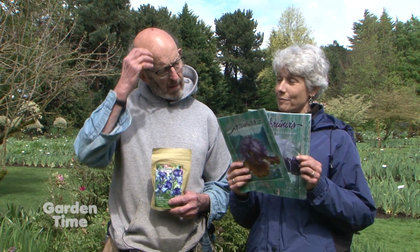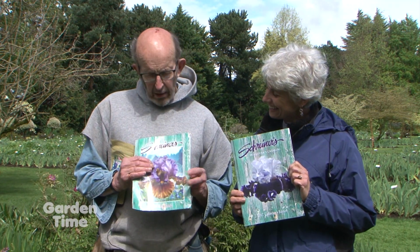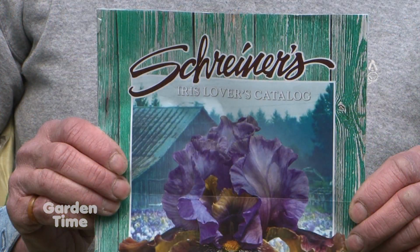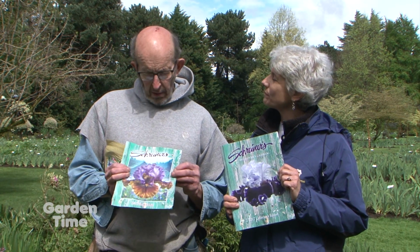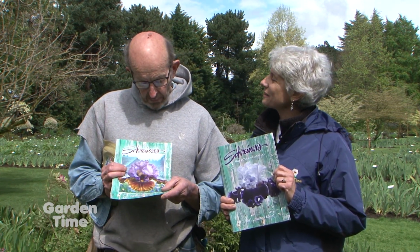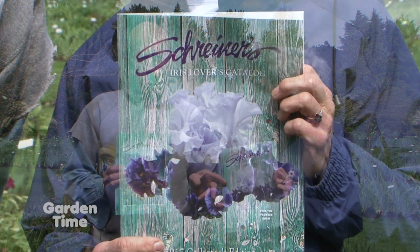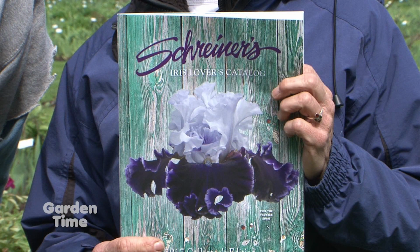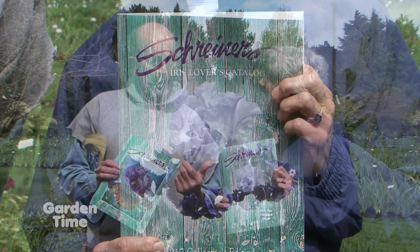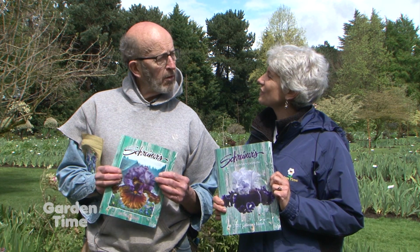So really, if you want to come out to the gardens now, you can get the fertilizer, and you can also pick up catalogs, which are really important. This is our mini catalog that came out, I think, in January of this year, 12 pages, and it's beautiful, and it includes one of our introductions, Rum is the Reason, and then here's our 72-page catalog with our 17 introductions inside, along with about 30 other new iris that we bought from other hybridizers.